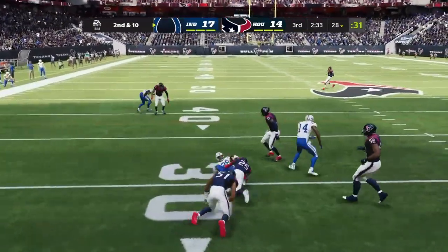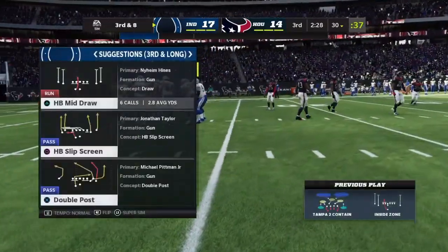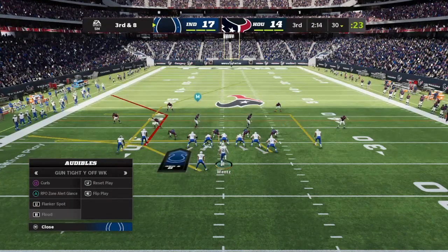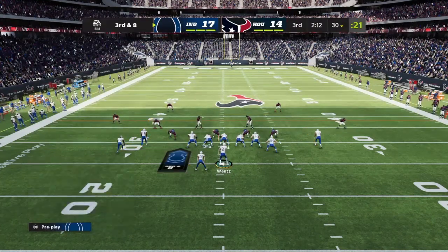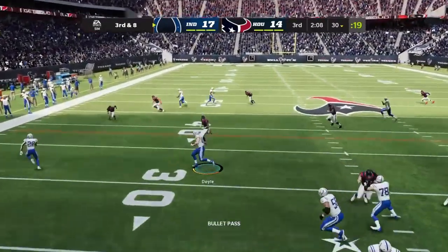Wentz going to give this to Taylor. They'll only get a couple up to about the 30. Well, that's a good start to this drive on the defensive side of the ball. Force the incompletion on first down. Then you're able to shut down the running play on 2nd. Yeah, I wouldn't be surprised now. A little bit of pressure going at the quarterback in an expected passing situation.